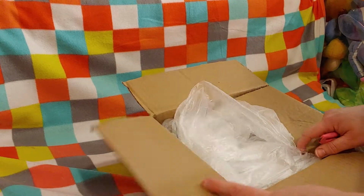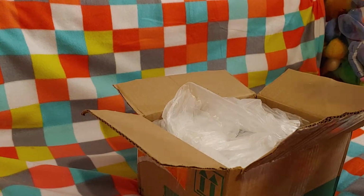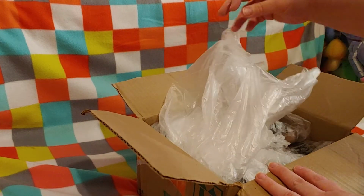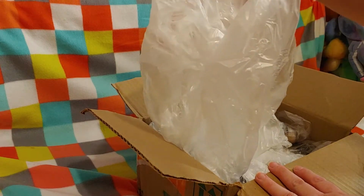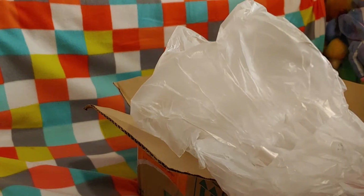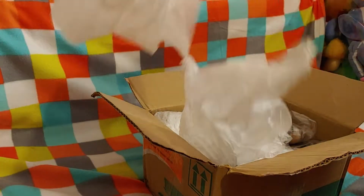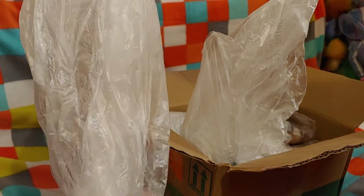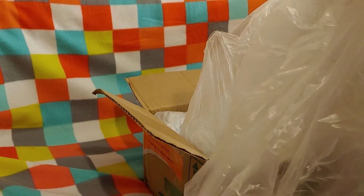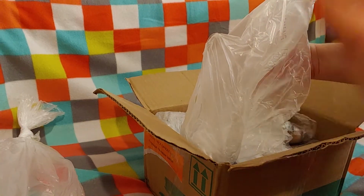Oh, it does smell good. I don't know what that is, but it's got a kind of laundry detergent smell, though. Oh, you make a different skin. Yeah, I guess so. I'm sorry, I'm talking to myself. I'm mumbling to myself. Look, I got a free empty bag. Woohoo! Seriously? I can actually use this. Cool. I really can use that.